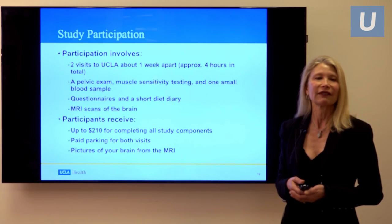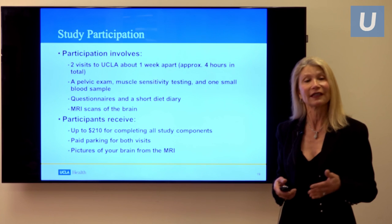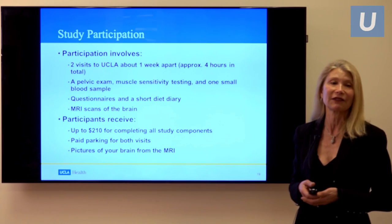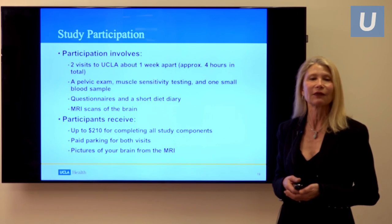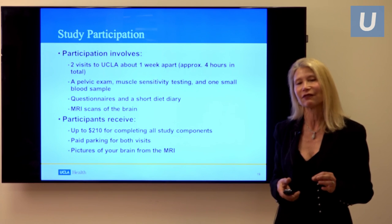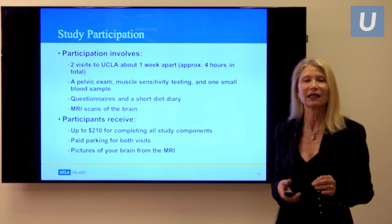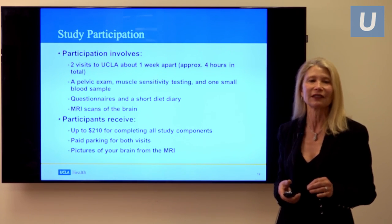So what does our study involve? It does mean coming to UCLA. We do not, unfortunately, have funds to provide transportation to UCLA, from across the country, for example. Two visits to UCLA, 1 week apart, and we do a pelvic examination, and we do some very specific sensory testing of the vulvar area and the muscles to see the threshold for sensation and for abnormal sensation.